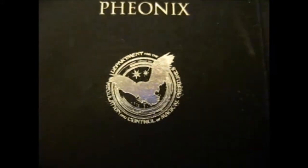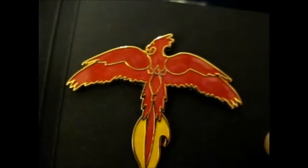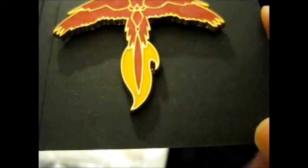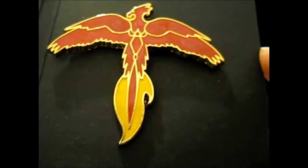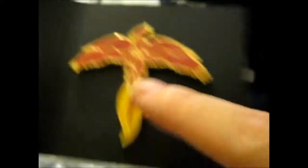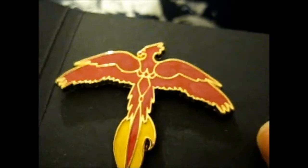Let's see what. Ooh. It says Phoenix, and it says a department for the regulation and control of magical creatures. Cool. That's very nice. And it's embossed too, by the way. But this is the Phoenix. It's pretty cool. Although it's got less tail feathers than I thought it would, to be honest. But still, it is pretty cool. I mean, you'd think it had more, but I guess it's on fire. Anyway, it is pretty cool.